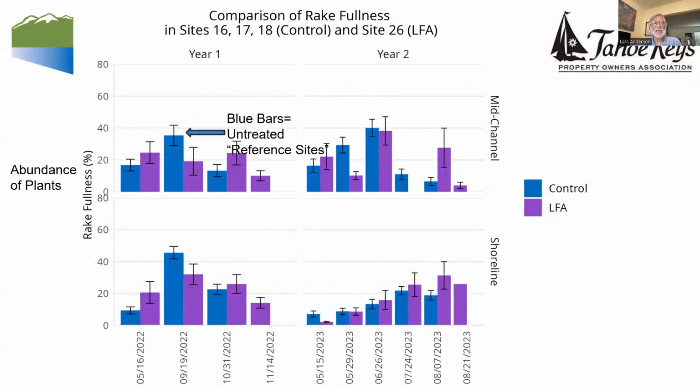So this is the LFA site that I mentioned, the laminar flow aeration site, just to bring home the message that we didn't really see much difference between our controls, the blue bars and the purple bars, which are the samples from the LFA sites. Again, this is the abundance of plants on those. Basically, the bottom line is this treatment really has, at least we've seen, no effect on the aquatic plants we're trying to control. Next slide.